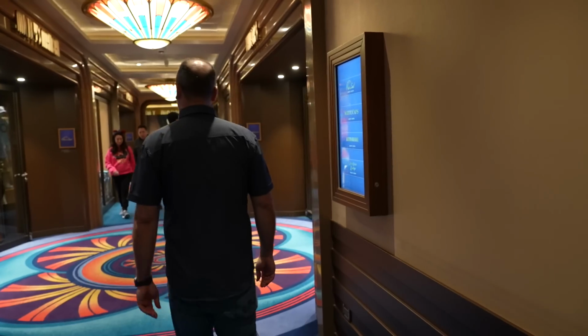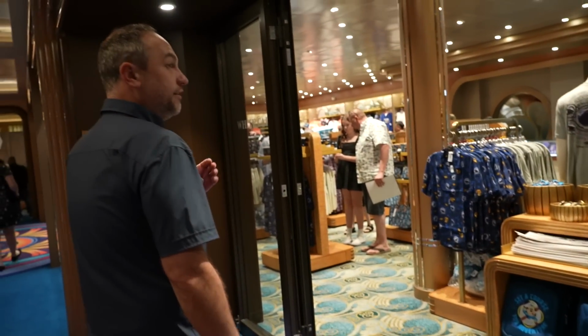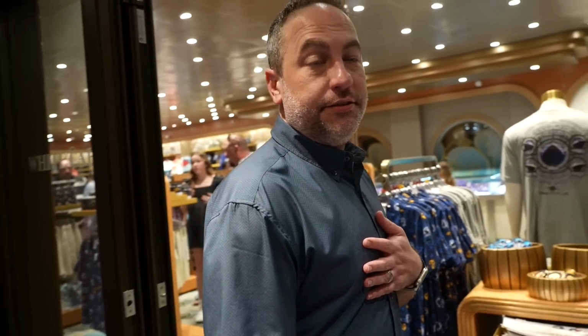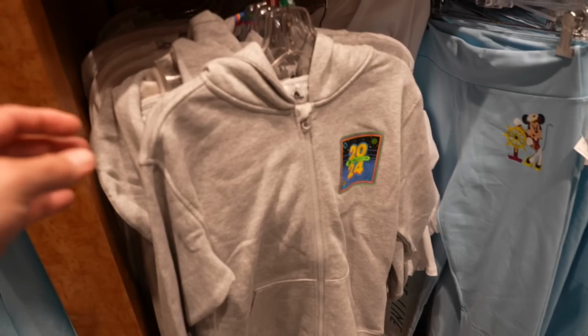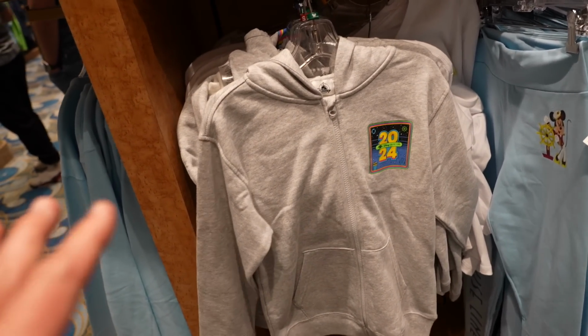All right, with dinner done, we are gonna do some shopping. I think I wanna try to see if I can find like a little jacket or a sweater for Caleb, because it's been pretty cold. And flip-flops, because we forgot. Yes, flip-flops. Okay, so we're not finding too much of what I was hoping to find.